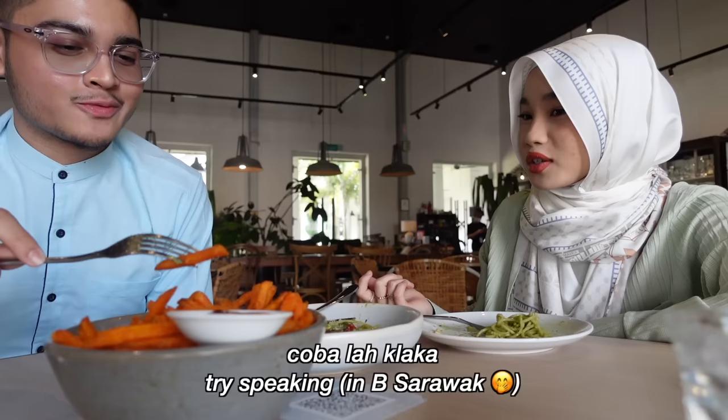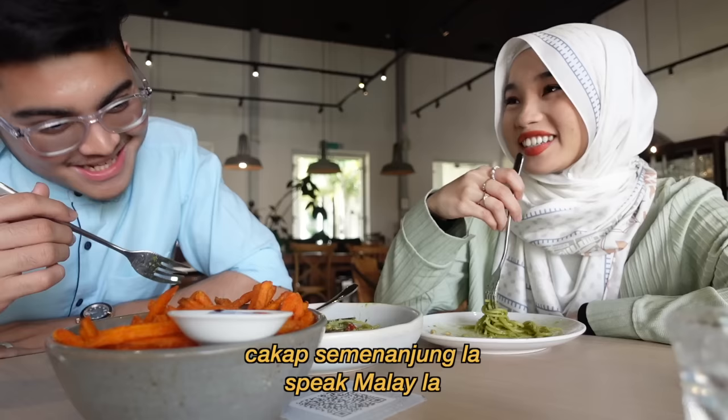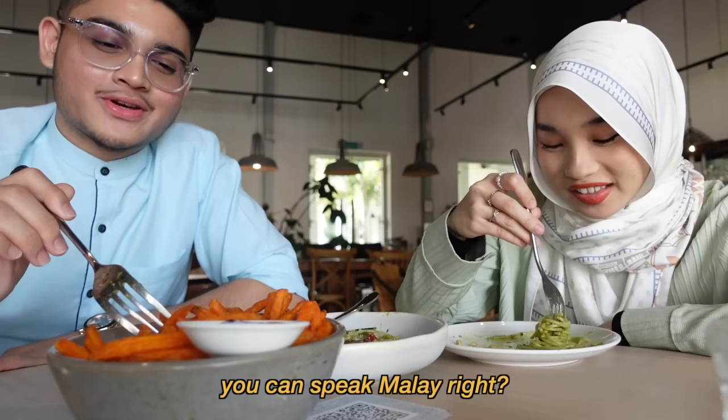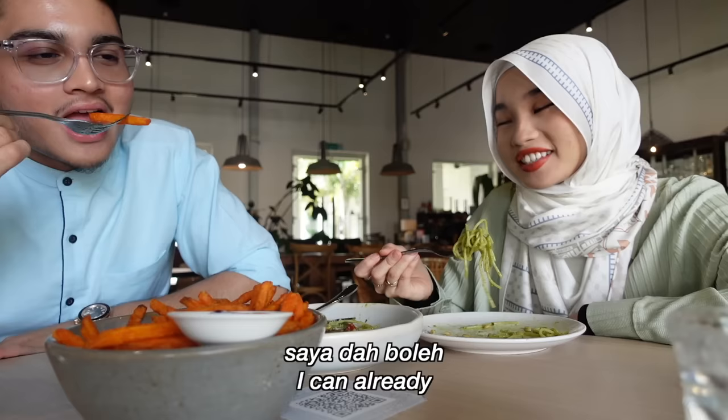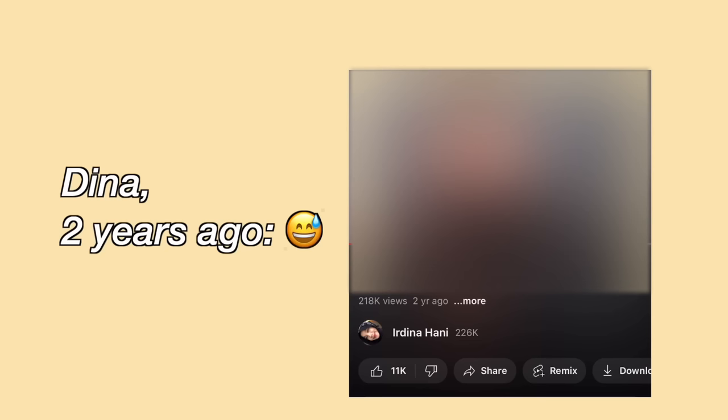Coba lah kakak. Sudah, kita cakap bahasa Sarawak. Memalukan? Cakap semua. Cakap semenanjung lah. Ya, saya dah boleh. Dulu tak boleh. Sekarang dah. Kan mahir. Bakar bawah mata korang pandai-pandailah bakar macam tu. Berus muka, berus powder. Apa powder dalam tu eh? Tepung eh? Berus tepung.